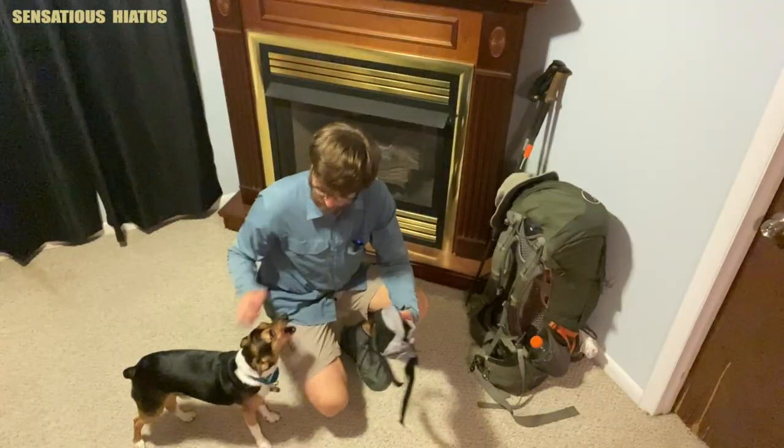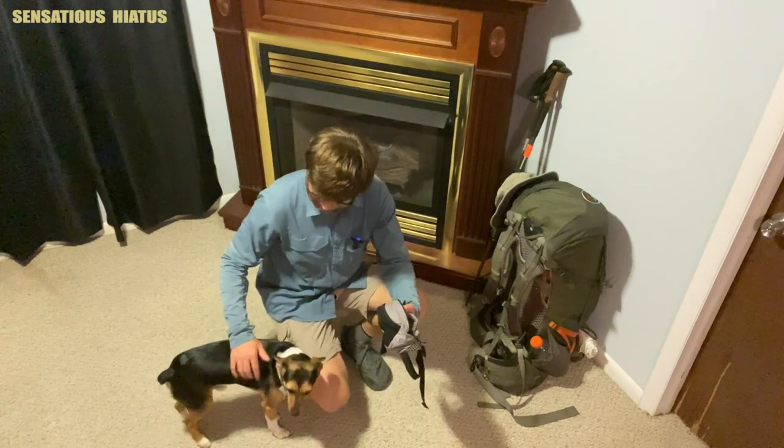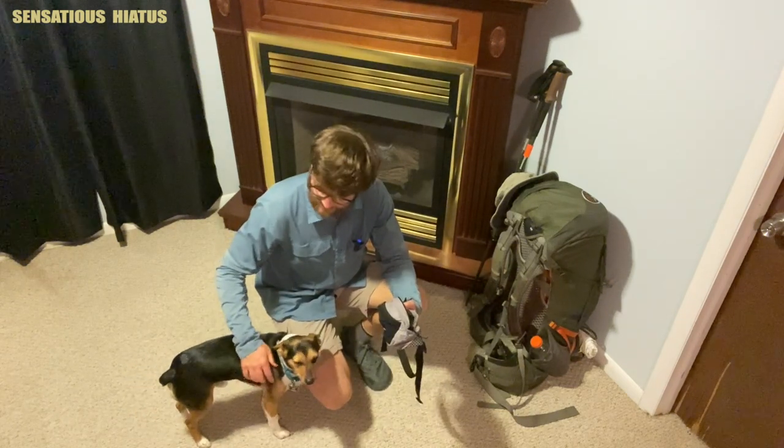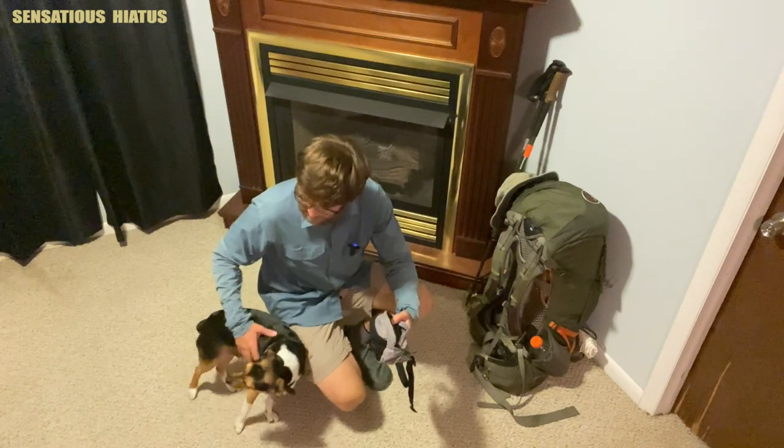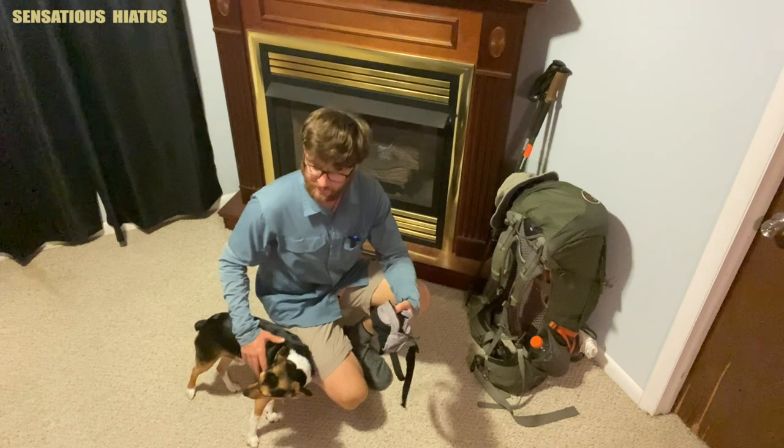Oh, this is my friend Jaco. He didn't do the PCT with me, but this is my parents' dog. He's been attached to me ever since I got back. He's good. He's a good dude. Hopefully we can do a hike together sometime.